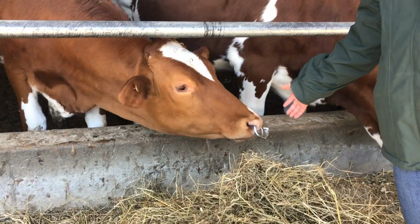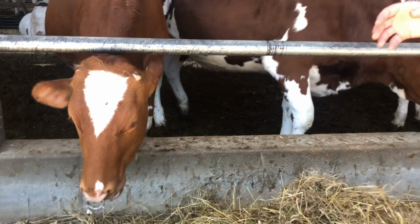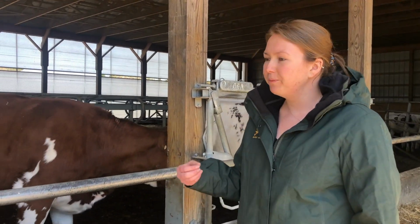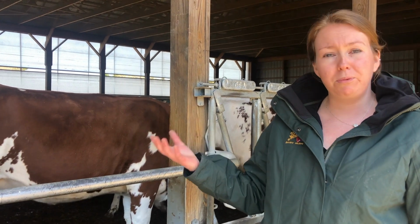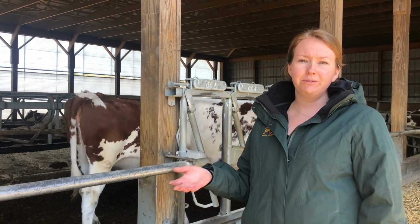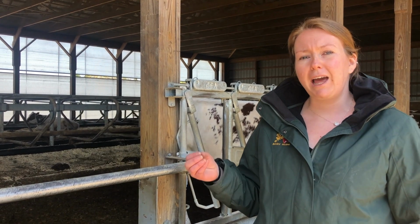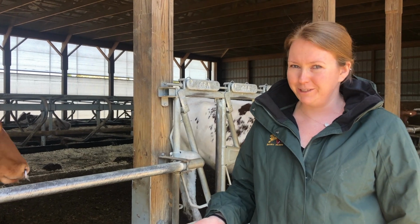Some of them might have a piece of jewelry on their nose, so this doesn't hurt them at all. Some of them have a habit of sucking on each other's teats, so that just breaks the habit. If we allow the habit to continue, sometimes it will ruin that part of the udder, and then that part of the udder won't produce any milk.